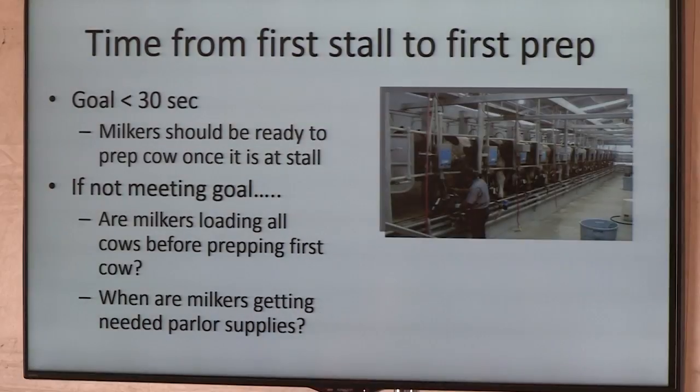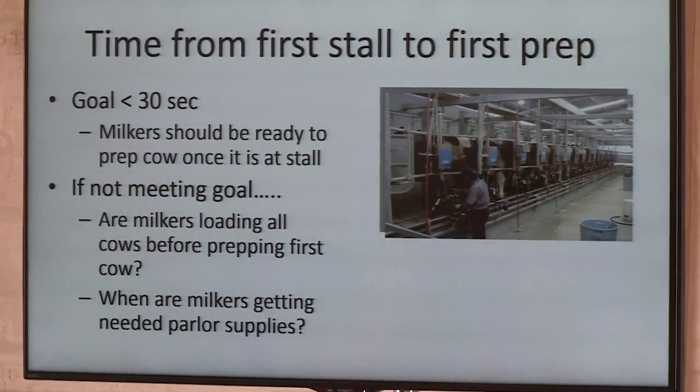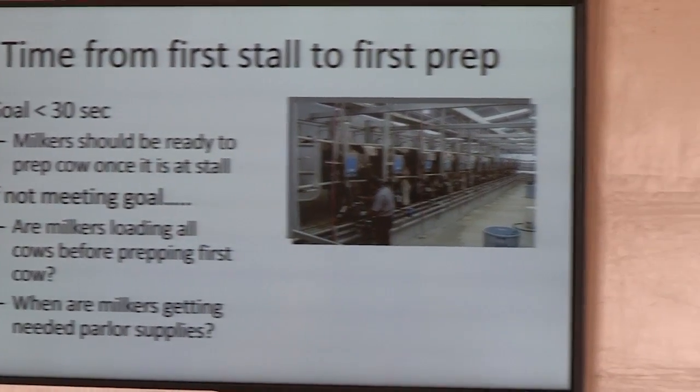Going to just touch on a few things here. One of them is consistency of routine and cow throughput. I'm a stickler on when the first cow is at the first stall, and especially if there's 2 milkers or more, that first milker should be prepping that cow within less than 30 seconds.